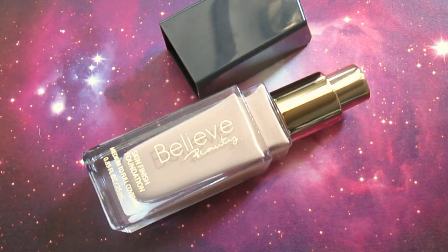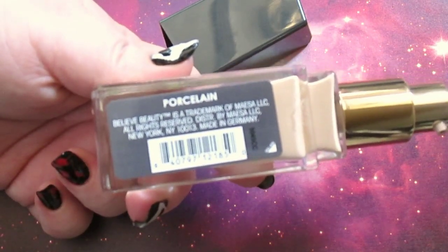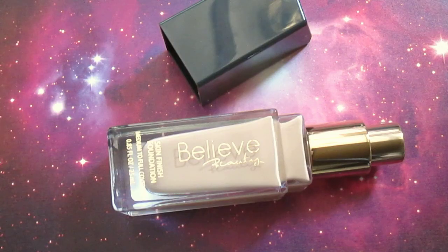The only downside to this foundation is there are not many shades to choose from. I believe that I got the second shade in the line, which is Porcelain. You may have difficulty finding your shade, but that's about the only negative.